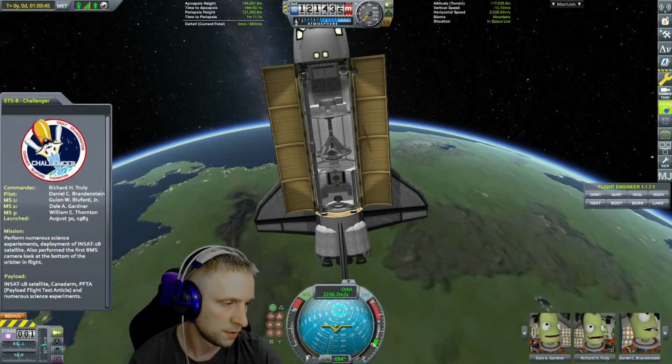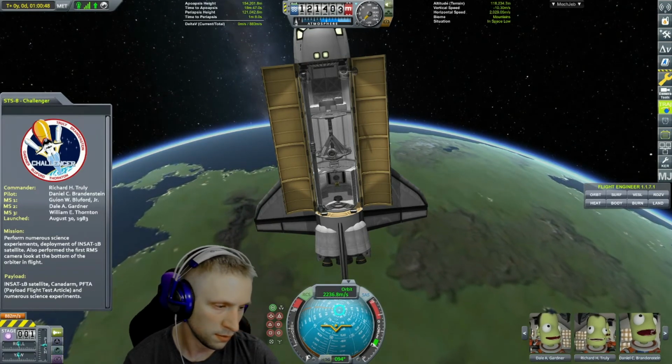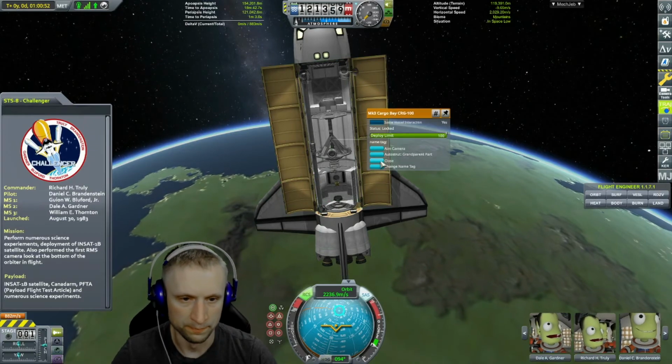Alrighty, let me see if there are any other orbital notes I have. I don't think I do. I talked about the heat pipe on the DFI. The rest of the notes I have are for landing. So let's bring her home.